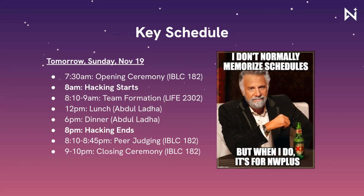And then that sets you up for hacking. So hacking starts at 8 a.m. As soon as the clock hits 8, you can start pushing your code or starting to code your project. And it is really important that you don't start before hacking starts because it will disqualify your project. So make sure to start hacking at 8 or after 8.